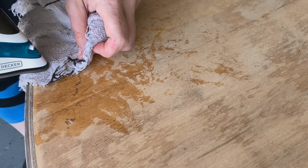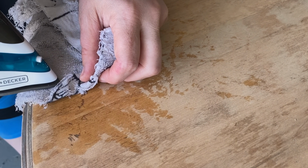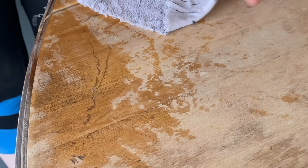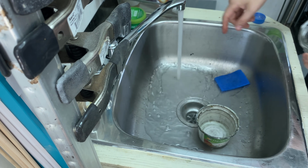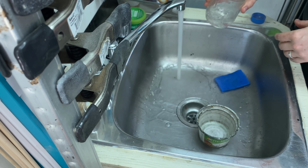It's really hard to see on the footage here, but it is actually helping. The fibers are starting to swell and the depth of these gouges are getting less. So now I'm going to mix up my oxalic acid.